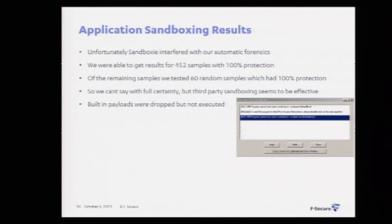The most typical result of sandboxing was that exploits with built-in payloads were able to write those payloads to the disk, just like a sandboxing system is supposed to allow. But since we had prevented execution, execution failed in every single case. So we had an infected file in the sandbox, but it remained inert all the time. It couldn't do anything evil, even within the sandbox.